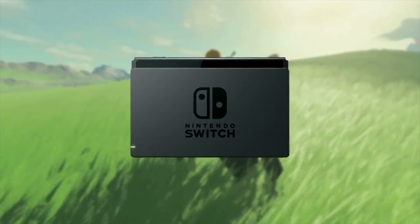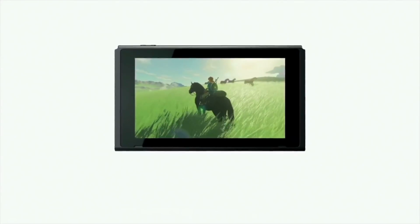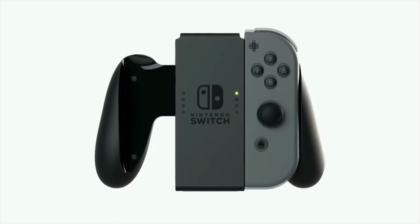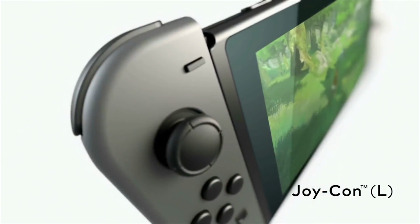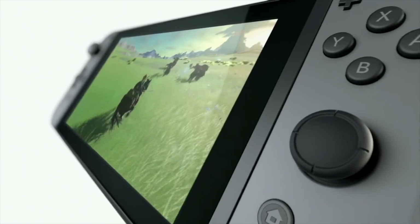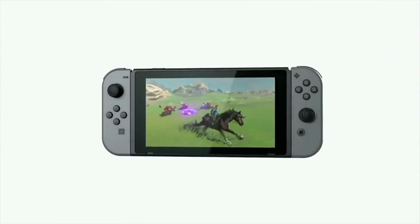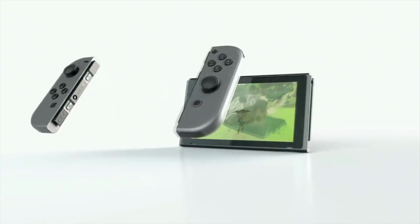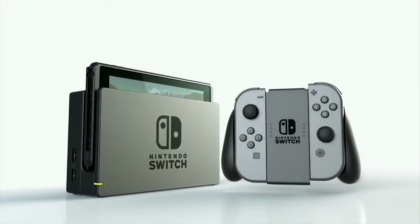There's also a capture button for screenshots and in future video. There are also wrist straps available to make sure you don't throw them across the room. These also come in multiple colours. The controllers also have an HD rumble for improved sensory feelings, and they also come with a USB and mains charger. However, they do not come with a Pro controller, and these are sold separately.